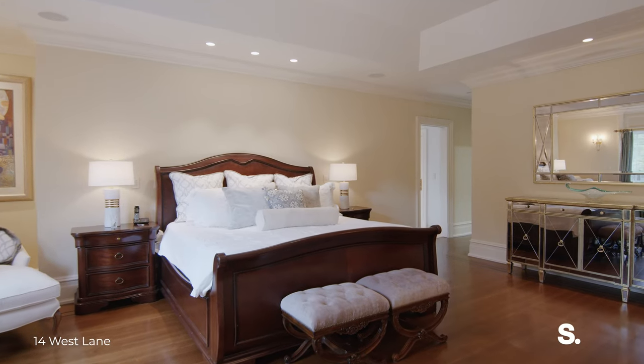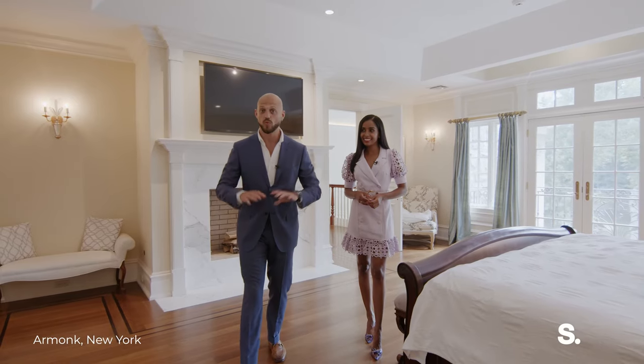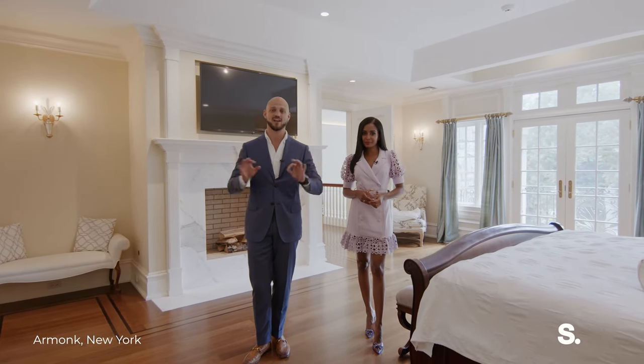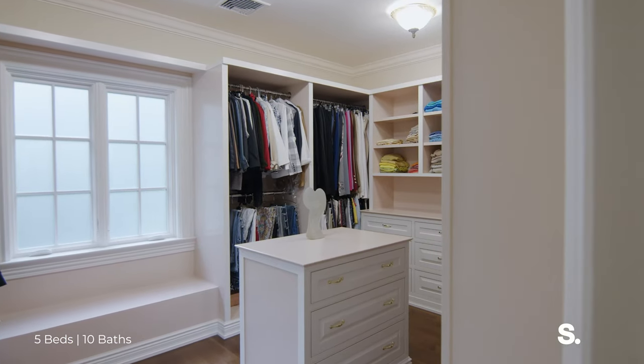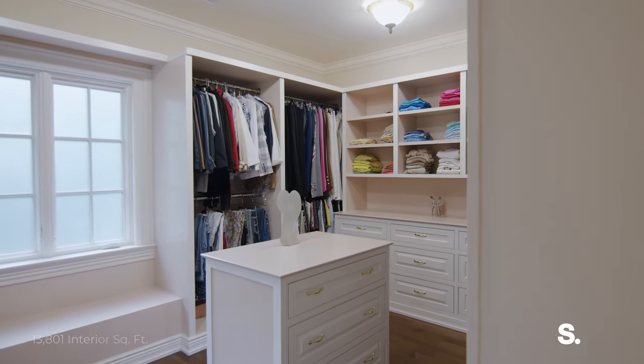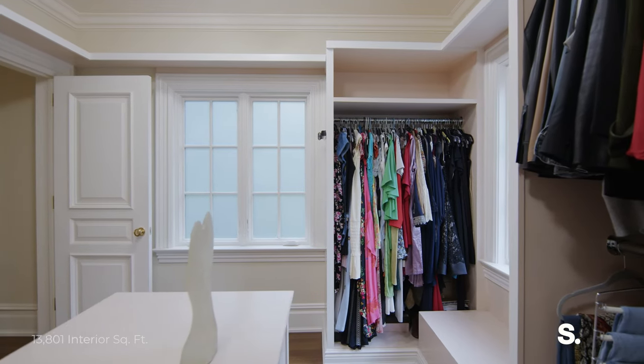This primary wing has raised ceilings. It also has custom lighting and speakers throughout. We literally have this whole home dialed down to an iPad. And the best part about this is we have two massive walk-in closets, one for his and one for hers. What we're gonna show you next is this incredible bathroom.